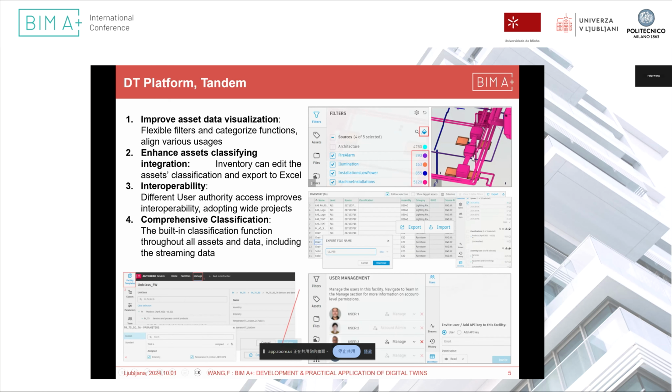So the first one we can see is that we can filter, especially for all the AC systems or for the industry buildings. We can filter different assets with colors. And we can also adjust the classification in Tandem space.